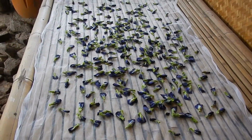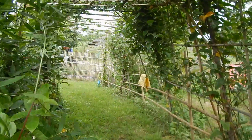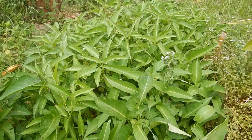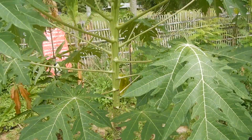Drying some pea flower. Passion fruit dome. Looks very cool. It's fun to see the banana palms growing like crazy, from small baby plants to things that are higher and heavier than me, in such a short period of time. I have a lot of morning glory here. That will be my dinner. Papaya from seed. Amazing. It's a strong one.